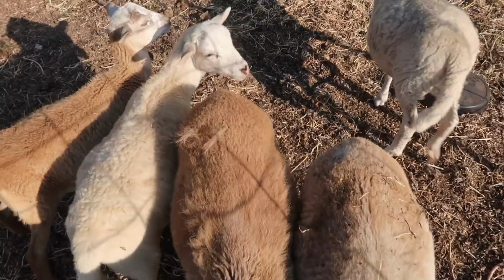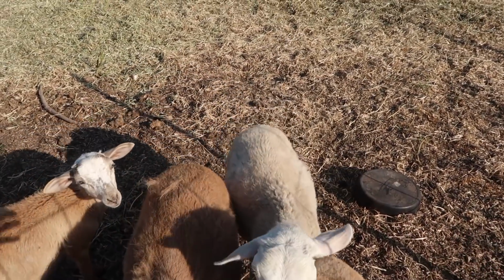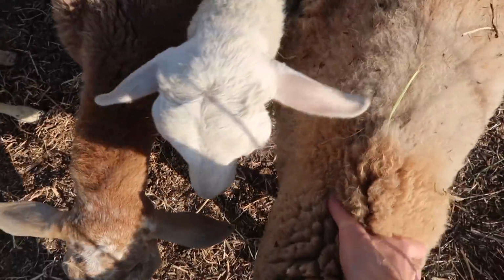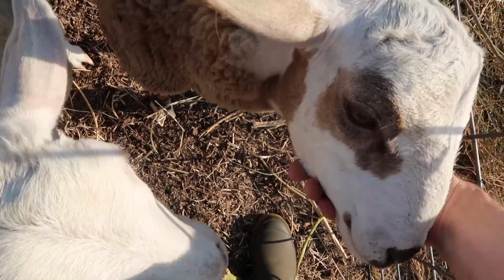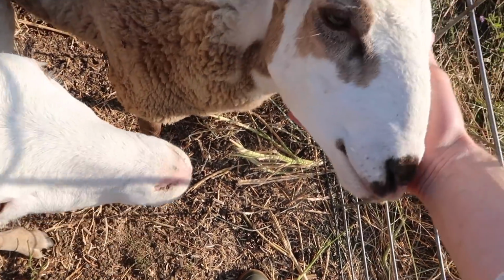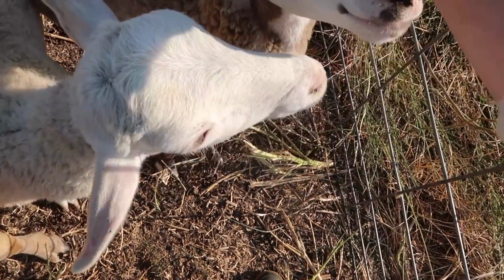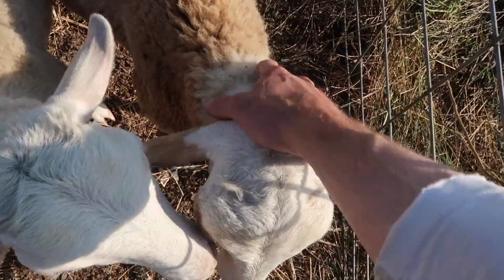So in addition to these five ram lambs, I had six ewe lambs in here as well, from our lambing this spring, and they have all been purchased and picked up. So all of my ewe lambs are gone, with the exception of Connie's lamb. Connie's lamb is still with Connie over with the rest of the flock.